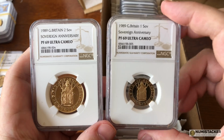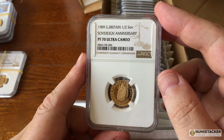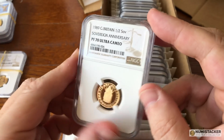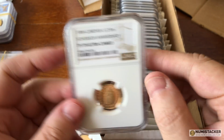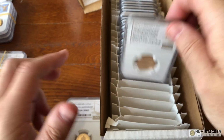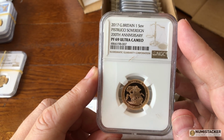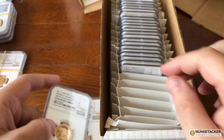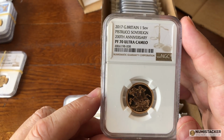So a few more here just to finish off this video and show you some of the grades that have been achieved. This half sovereign got a 70 grade. It's a bit of a shame that the one sovereign and the two sovereign only got a 69, but hey, you know, it happens sometimes and you can't count on it to happen all the time. Similarly, this 2017 sovereign, it got a 69 grade. Probably 30% get a 69, 60% get a 70.